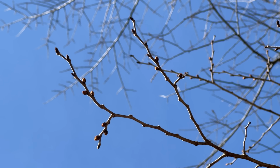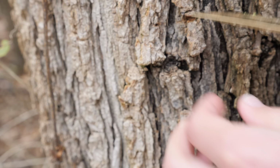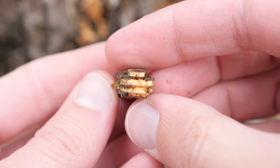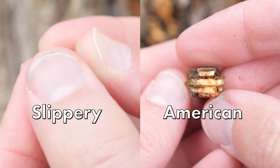Sometimes I find it easier to spot slippery elm by the numerous dark brown buds that are large enough to be seen even high up in the branches. If you take a cross-section of the outer bark, it will be relatively uniform in color, a dark orange-brown, compared to American elm, which has distinct coloration zones almost like an Oreo.